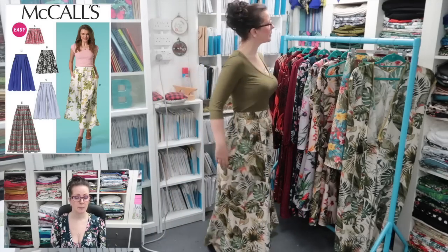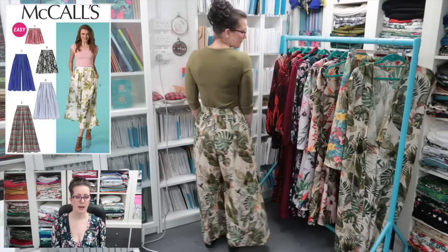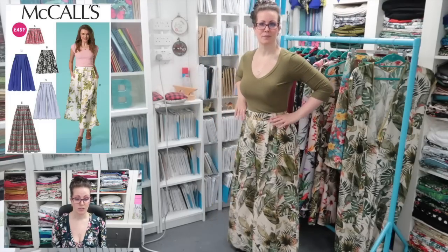Next up we have my final pair of the 7131. It's not the final pair, I am planning on making more out of this fabric down here, but it's the final pair in the sense of the final form, as it were, the final evolution of them. They now fit me really, really well. I really, really like them. This is the linen chambray base.